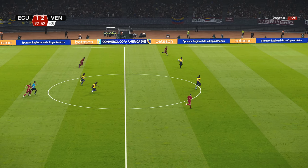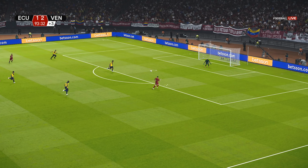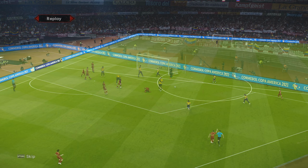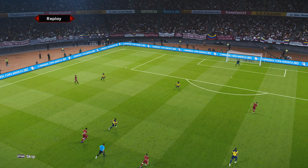And the counter is on. A sharp little ball here. Played back in. It's a great ball. Can he finish? Keeper pulls off a fine save. Well, you can't ask for much more than that. A difficult moment he simply had to deal with.